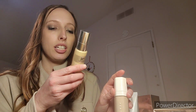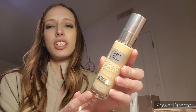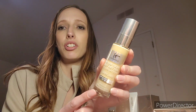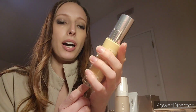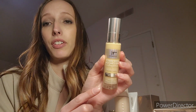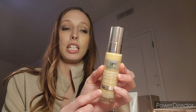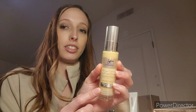And then this last one, it's not a new to the market foundation, but a new to me foundation. It's the It Cosmetics Your Skin But Better. I actually got this on sale. I thought it may have been discontinued, but I've continued to see it at Ulta. So I don't know how new this is, but it really is a Your Skin But Better foundation. I was not expecting to love this. I haven't liked It Cosmetics foundations in the past, but this one really did take the win.